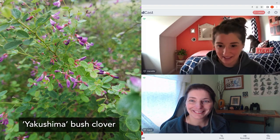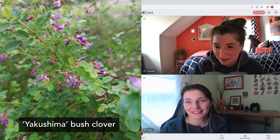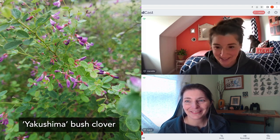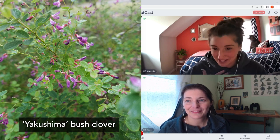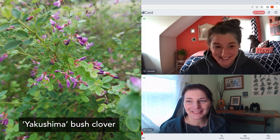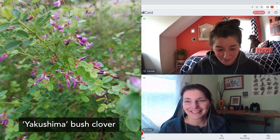I'm adding that to my list immediately because I love Lespedeza, those little clovery type leaves. But thank you for the warning that it has escaped in some areas. I feel like that was like the donkey tail spurge I talked about. If you're in California, don't plant it, as in our past episodes, but cool plant, very cool plant.